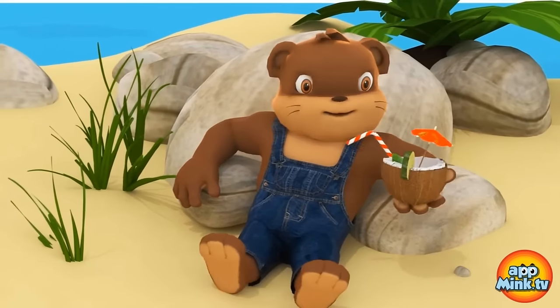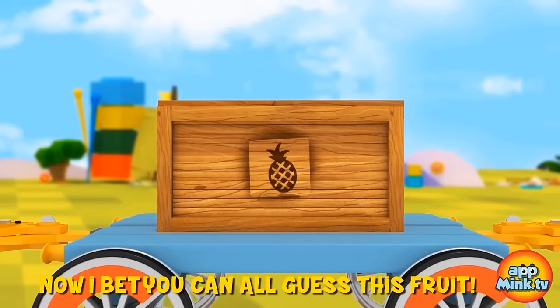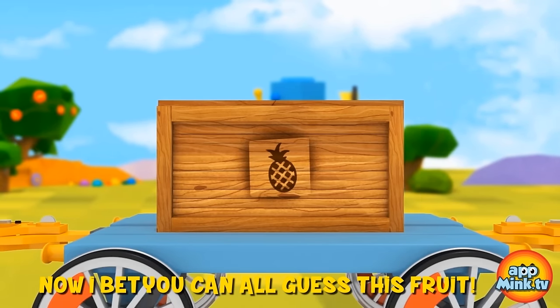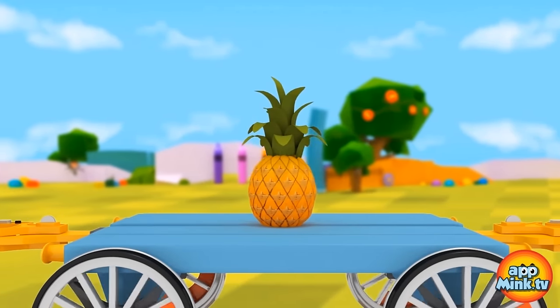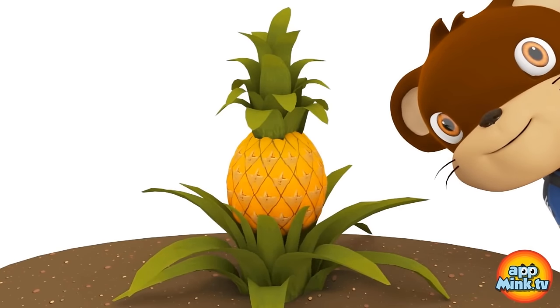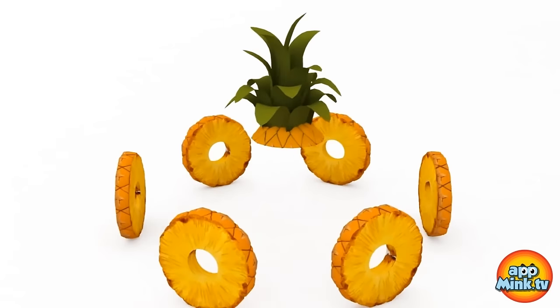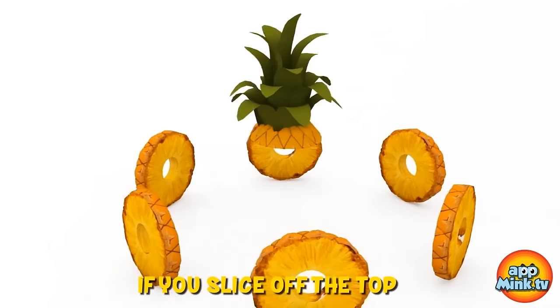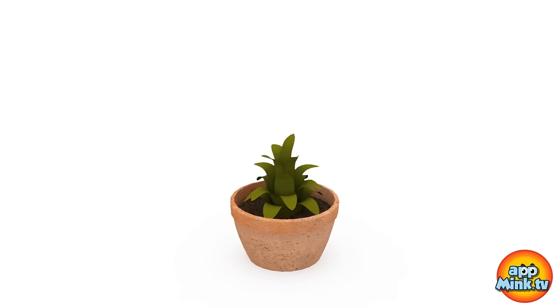Hi, Big Mink. Hi. Ah, coconut. Now I bet you can all guess this fruit. It's the pineapple. Pineapples grow out of the ground and are actually a type of berry. If you slice off the top, you can use it to grow a new one.